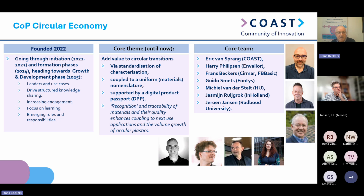We have a core team of Erik van Sprang, also in this meeting, Harry Philips of Envalior, and also board member of Coast, who is still trying to get in this meeting, Guido Smets, who is in the meeting, of Fontis, Michiel van der Stelt of Hogeschool Utrecht, Jasmijn Ruigrok of InHolland, and Jeroen Jansen of Radboud Universiteit. And people are still very welcome to join our community of practice. I will come back to this later on.